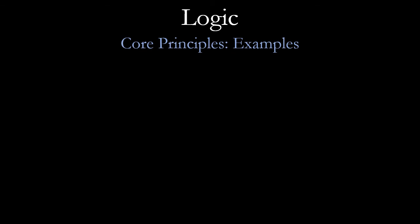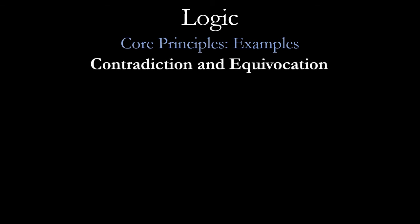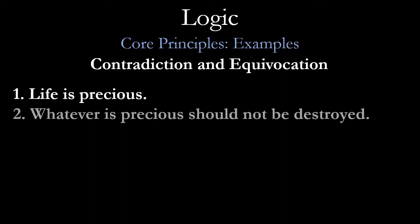So let's look at some examples of a violation of these core principles, right? We'll look at one large example that includes contradictions and equivocations, all in one nice, neat, bad argument. Here we are. Let's say, for example, we take a common thing that some people may say. They might say, life is precious. Right? Now, we may also say that whatever is precious should not be destroyed, right? Because it's precious, it's very valuable, right? And again, we're going to examine this a little bit more soon.